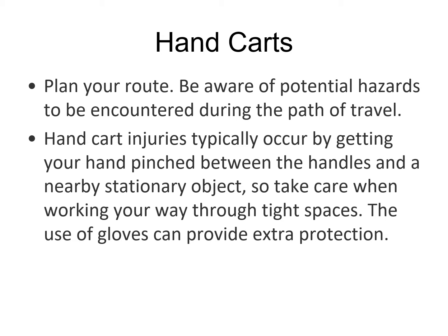Handcarts. Plan your route. Beware of potential hazards to be encountered during the path of travel. Handcart injuries typically occur by getting your hand pinched between the handles and a nearby stationary object, so take care when you're working your way through tight spaces. The use of gloves can provide extra protection.